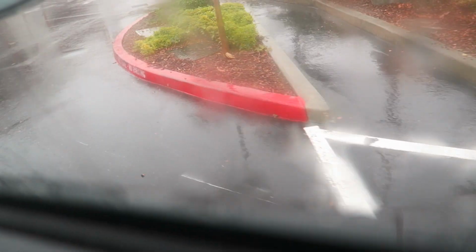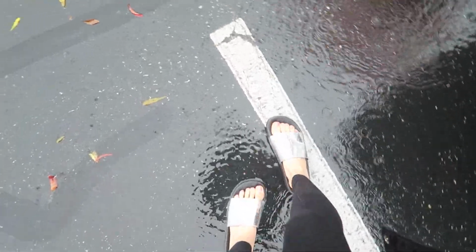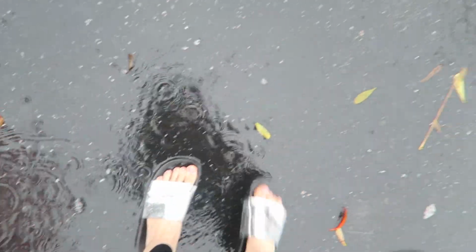Oh, this camera won't focus for me. But it is like pouring right now. It's like a flash flood. So anywho, that's just the great choice of words. We're going to PetSmart. I just realized this camera's not waterproof and it's literally pouring, but there's a puddle everywhere you go. It's insane. Woo! But PetSmart, here we come. Whoa, it's really wet. Okay.